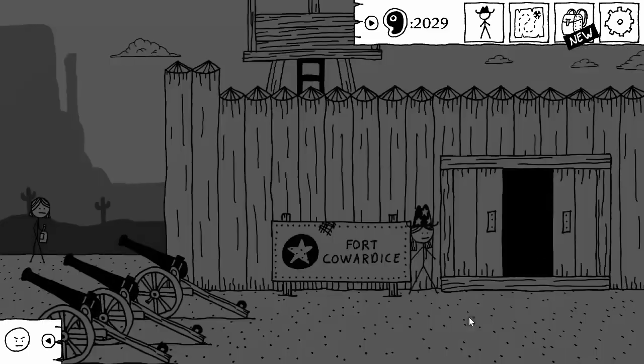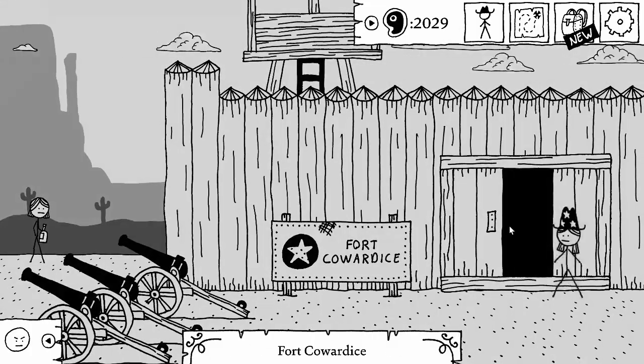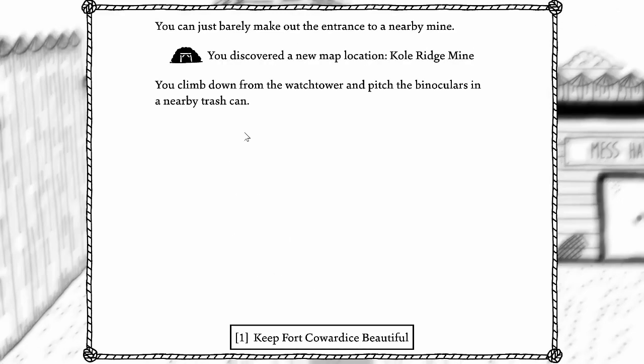Wait, don't go back. I don't want to go in yet. Nothing. Okay. Now I'll go in. Climb up to the watchtower and take a look around. Nice view from up here. Use your binoculars. Ooh. You can just barely make out the entrance to a nearby mine. Discover a new location. Coleridge Mine. You climb down from the watchtower and pitch the binoculars in a nearby trash can.